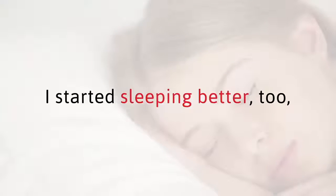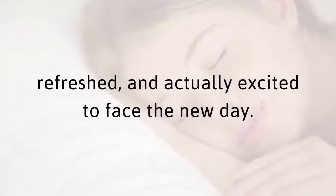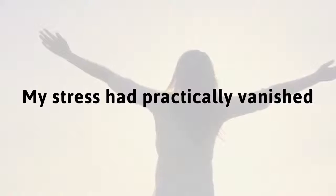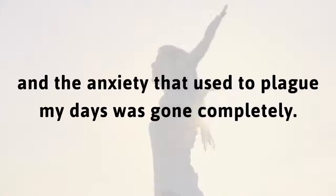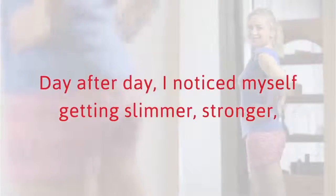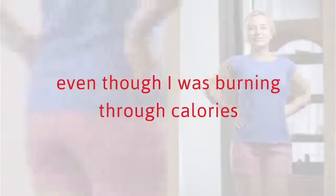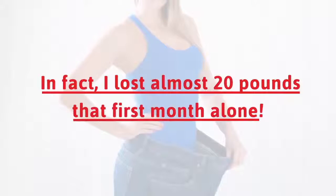I started sleeping better too, waking up more rested, refreshed, and actually excited to face the new day. My stress had practically vanished, and the anxiety that used to plague my days was gone completely. I was finally happy. Best of all, the weight was falling off me. Day after day, I noticed myself getting slimmer, stronger, and more importantly, not feeling the urge to eat, even though I was burning through calories at an explosive rate. In fact, I lost almost 20 pounds that first month alone.